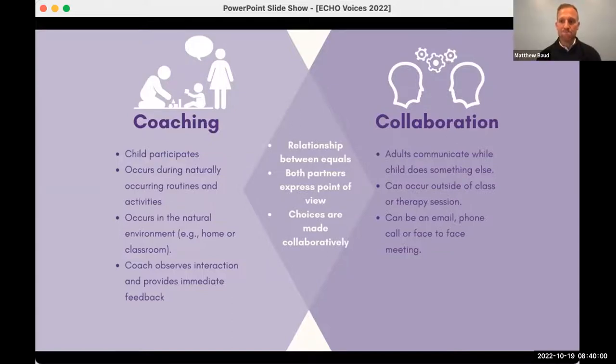And we want to think about this coaching as different from just adults communicating while the child does something else. Like Matt was saying before, after a session, you're talking to mom for a few minutes, or having a Zoom or phone conversation with mom outside of the actual session, or doing it later on, not immediately. Both coaching and collaboration are relationships between equals, where both partners can express points of view and choices are made collaboratively. But coaching really needs to be in that natural environment. It needs to be live, in vivo.